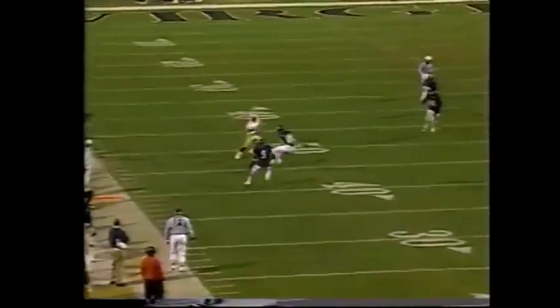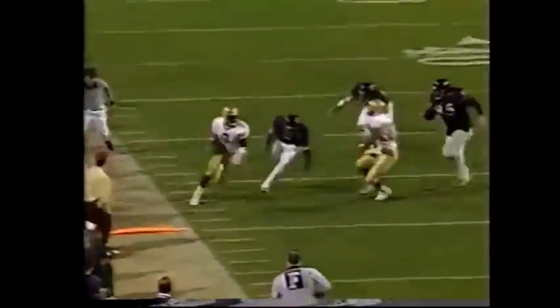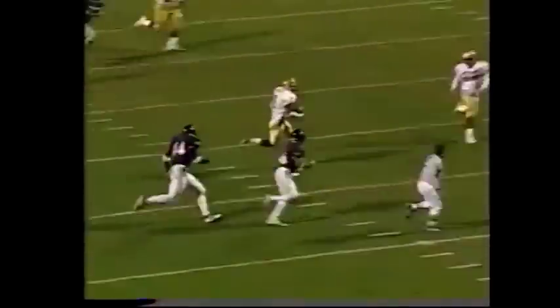Catches the little flare pass, and watch the moves here. Stop, stop, stop and go. He didn't just beat one. He had two guys going the wrong direction. Poor tackling here late in the ball game.